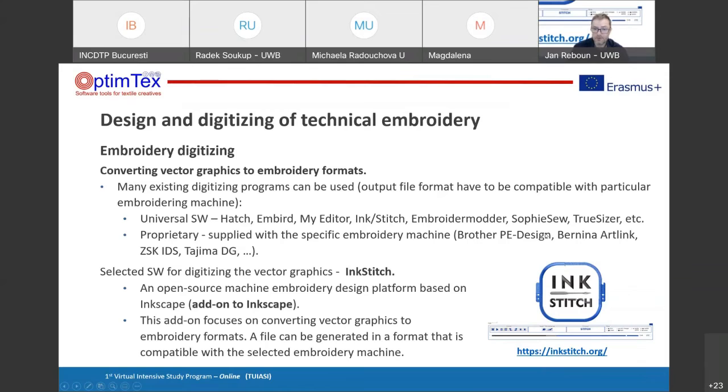But there are also some free alternatives like the InkStitch, and I will show you later on why we decided to use just this InkStitch software. And again, there is the proprietary software, which is usually supplied with the specific embroidery machine. For example, the Brother embroidery machines are using software PE Design, Bernina manufacturer is using the ArtLink software, ZSK is using the IDS system, and Tajima, the software which is called DG.